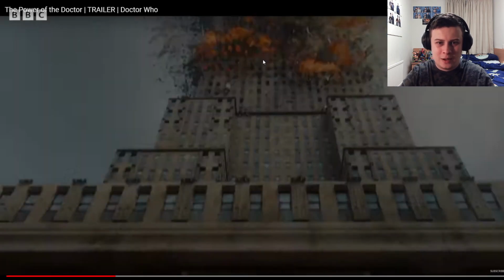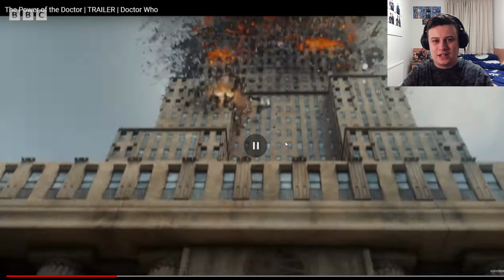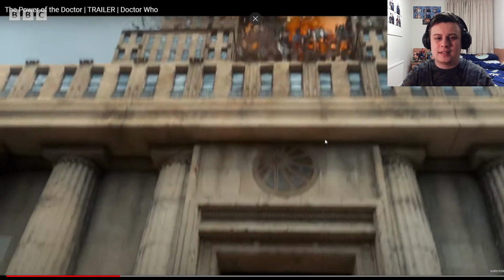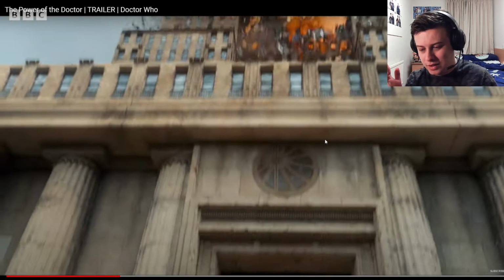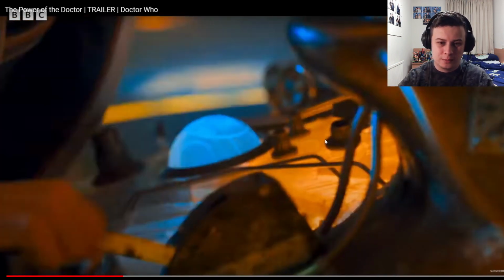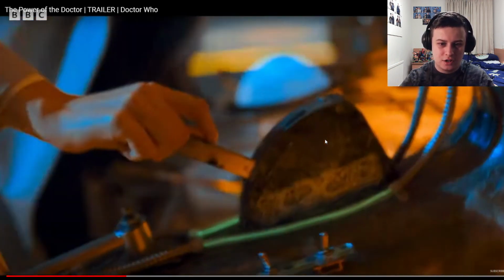And then this building here is getting pretty much destroyed. It's getting obliterated, and I'm guessing this is where the brand new UNIT HQ is, and this is probably going to be where the Cybermen and Ashad end up attacking UNIT. Nice little shot there of the TARDIS console.